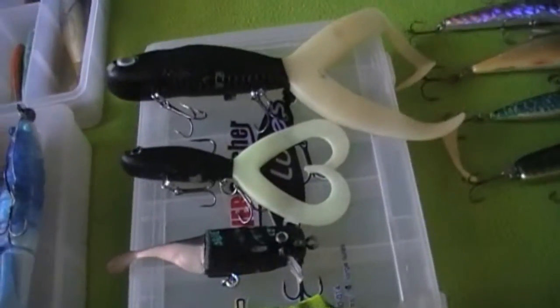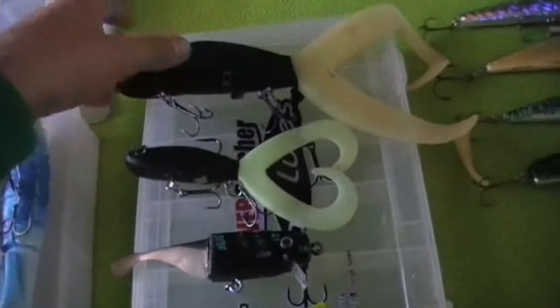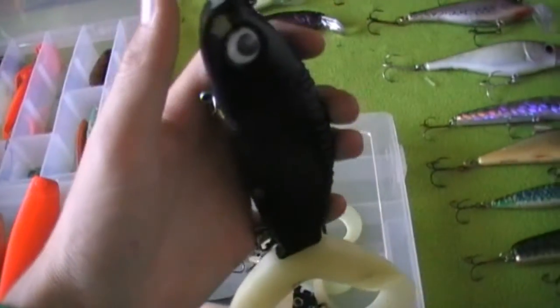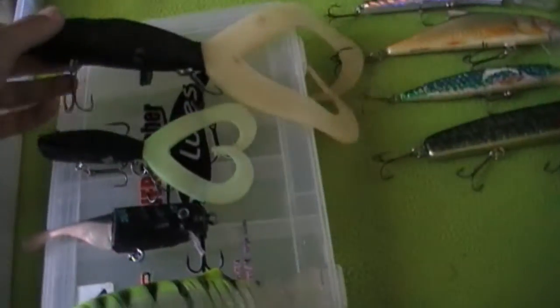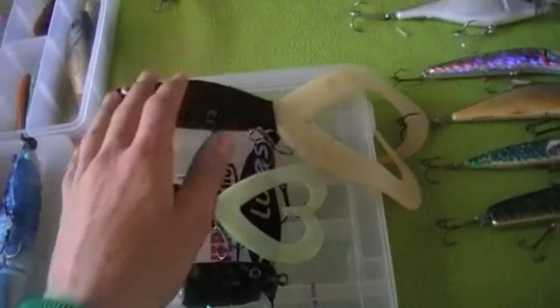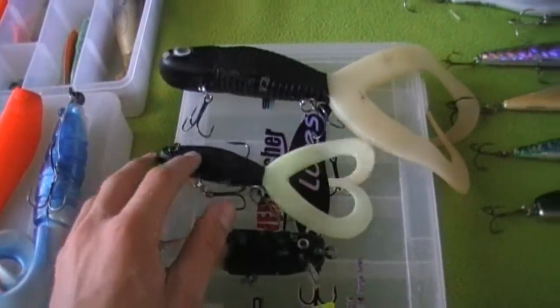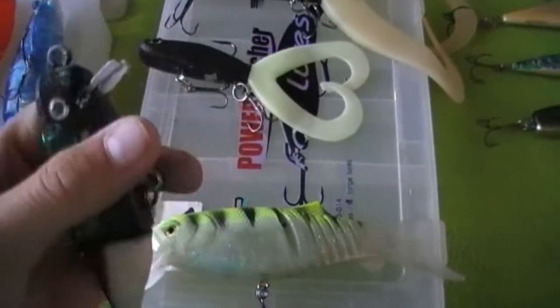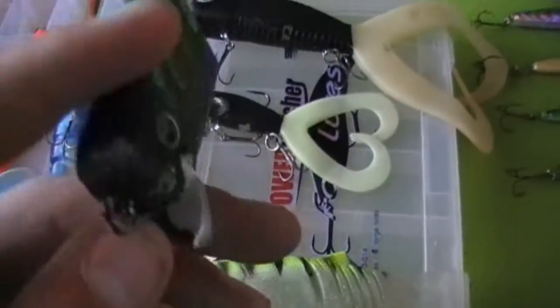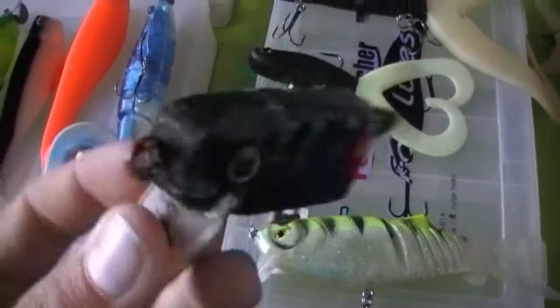Big, really, really big twister. Look at how big it is. It was only €2 for this huge lure. Another one, a smallie, and a homemade lure. I really lost a lot of hooks, so yeah.